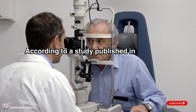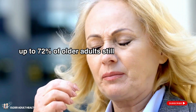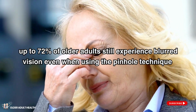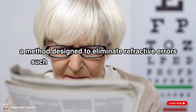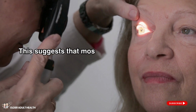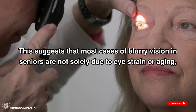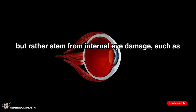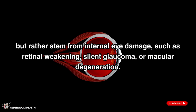According to a study published in the Family Practice Journal, up to 72% of older adults still experience blurred vision even when using the pinhole technique, a method designed to eliminate refractive errors such as nearsightedness or astigmatism. This suggests that most cases of blurry vision in seniors are not solely due to eye strain or aging, but rather stem from internal eye damage, such as retinal weakening, silent glaucoma, or macular degeneration.